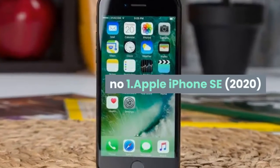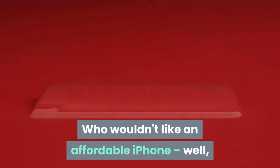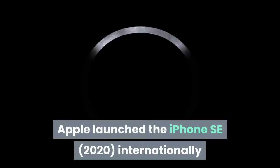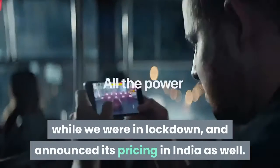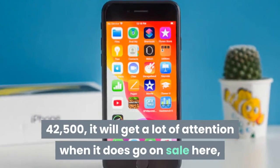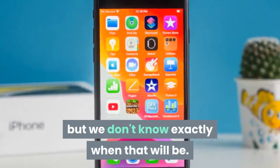No. 1. Apple iPhone SE 2020. Who wouldn't like an affordable iPhone? Well, a relatively affordable one, at least. Apple launched the iPhone SE 2020 internationally while we were in lockdown, and announced its pricing in India as well. Starting at Rs 42,500, it will get a lot of attention when it does go on sale here, but we don't know exactly when that will be.